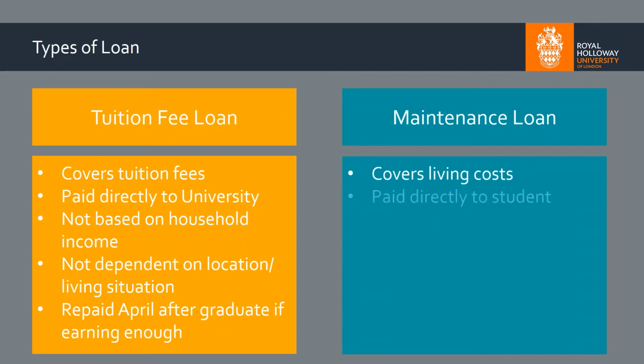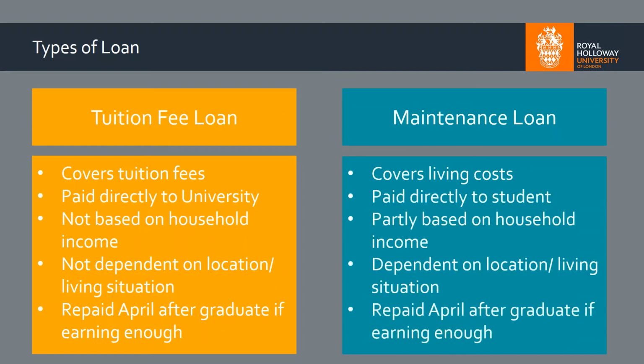The maintenance loan is paid directly to students and is to cover all their living costs. It is dependent on the household income and also if students study in London or outside of it, or if they're living in the parental home or outside of it. Both loans aren't repaid until the April after the students graduate and only if they're earning enough.